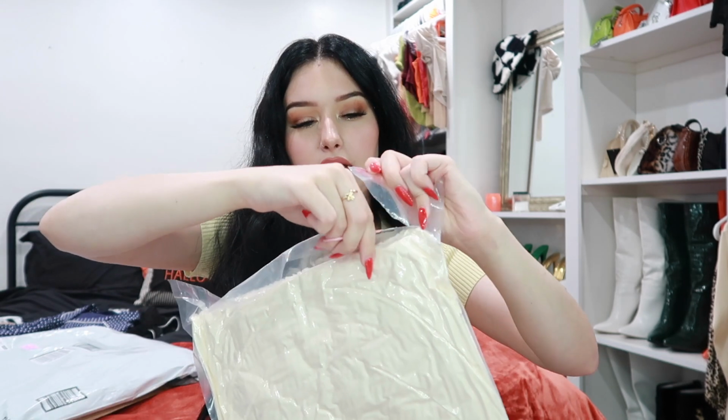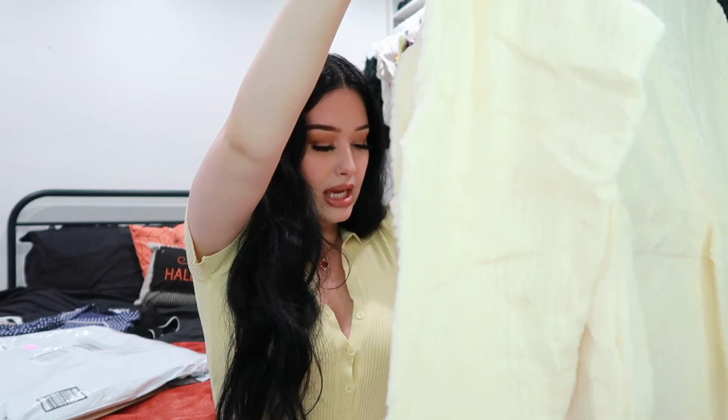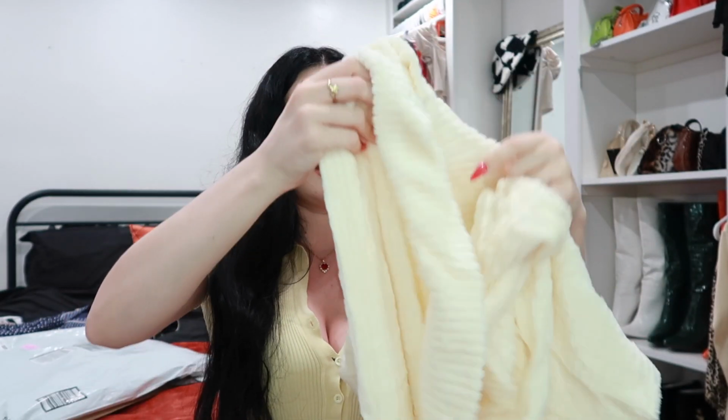I have a feeling that this might be the package that we were looking for. Oh my God, I've waited months. Oh my God, I'm literally wearing this to bed. Oh my gosh. So it's this little cream plush color. You can't tell me that this is not luxurious AF. This is what they would give you in a rich hotel.